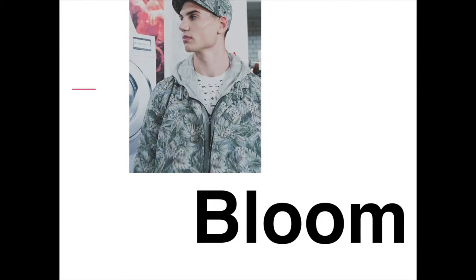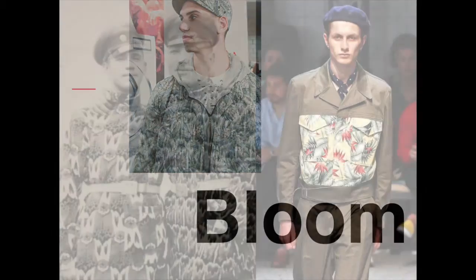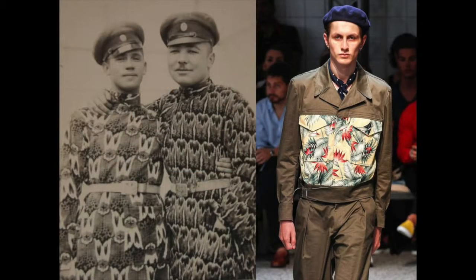In terms of print, florals have often inspired camo prints. And we found this picture at the studio of two Russian army officers. We're not exactly sure where it dates from, even after extensive research. But what's beautiful is this Art Deco and Art Nouveau floral inspiration on their suits, and we were seeing it echo the Antonio Marras Spring Summer 16 show really nicely, which also has this 40s inspired military look.